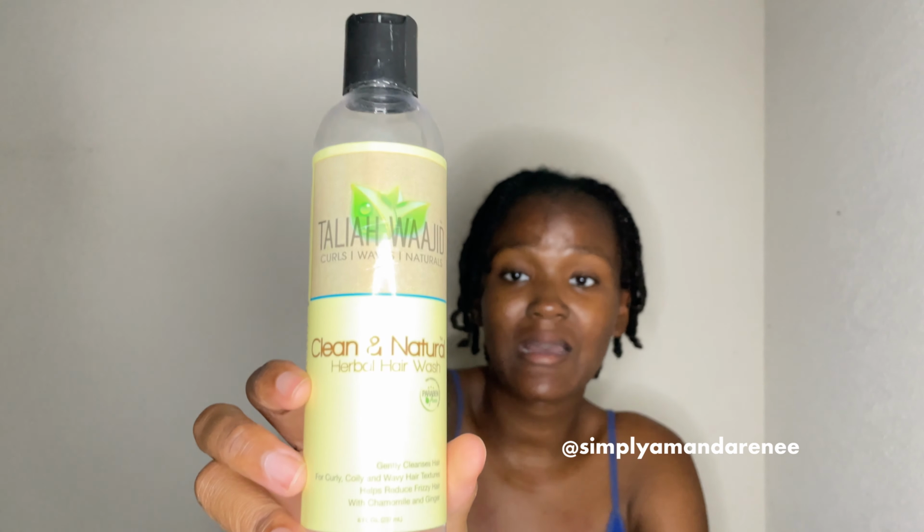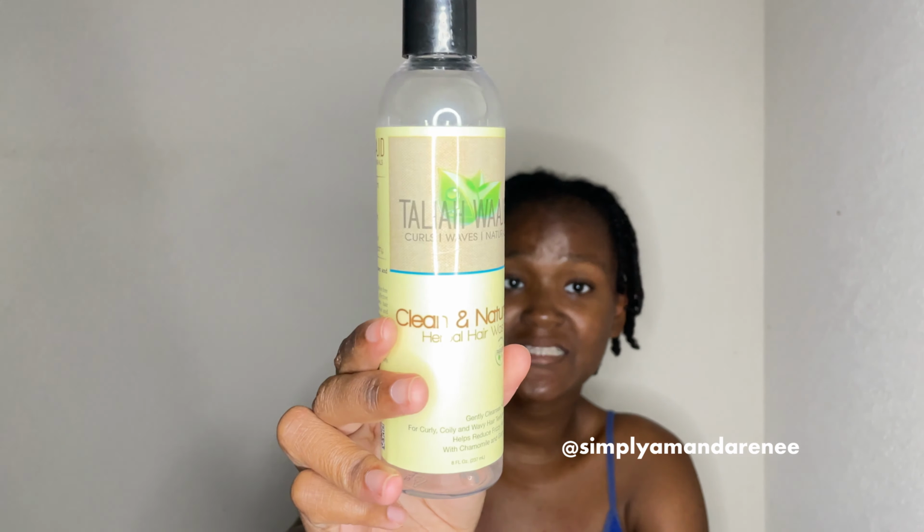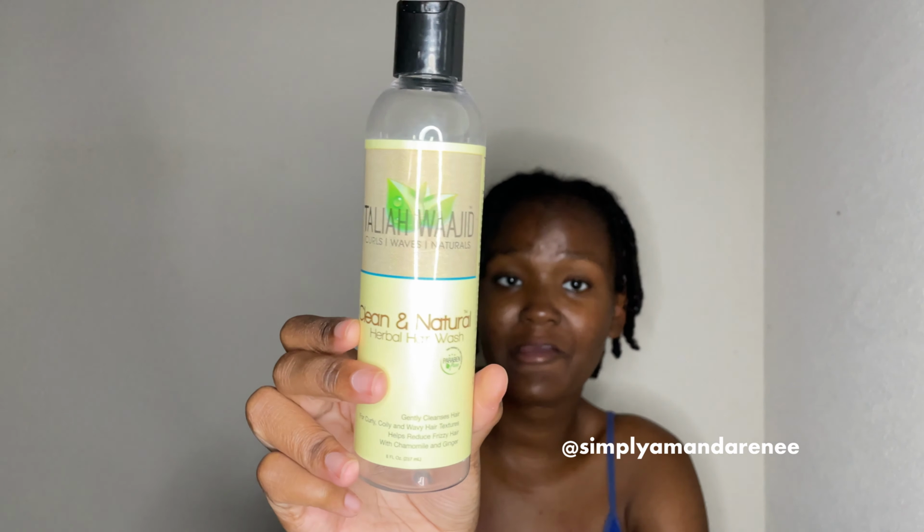Okay, so the next product that I have here is the Talia Wajid Clean and Natural Herbal Hair Wash, and this was a clarifying shampoo, and let me tell you, it was a clarifying shampoo. And I love that when I have buildup on my hair, I really love a good clarifying shampoo, and this did its job very well.